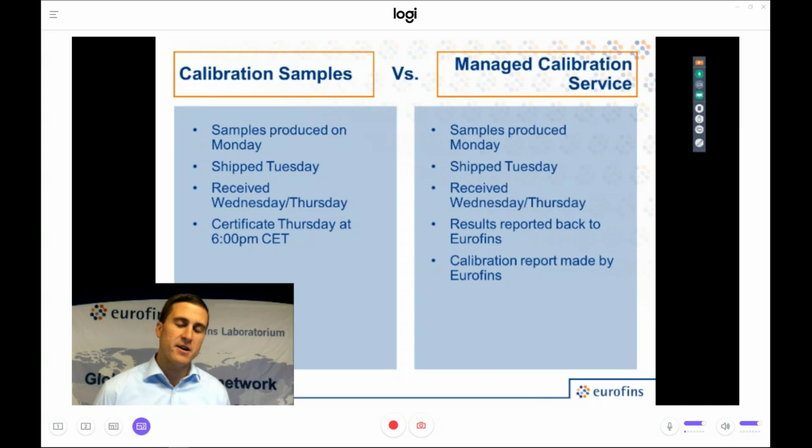Here we still have some samples that we send out to the dairy plants. They will receive the samples and eventually measure them the same day or the day after, depending on their schedule. Then they will report the results back to us, together with some more information regarding their instrument settings. And then a couple of days later, we will provide a report telling them their performance, both in terms of how they perform relative to the reference chemistry, but also compared to others.